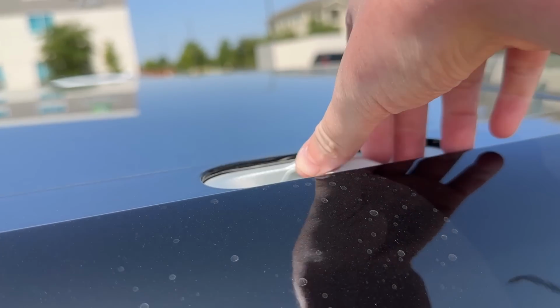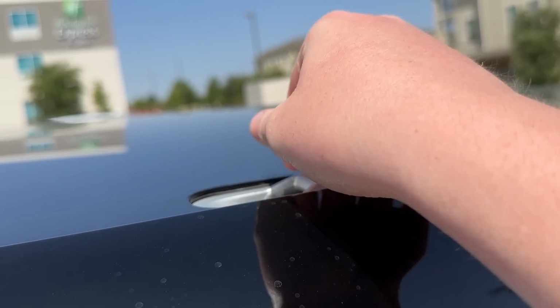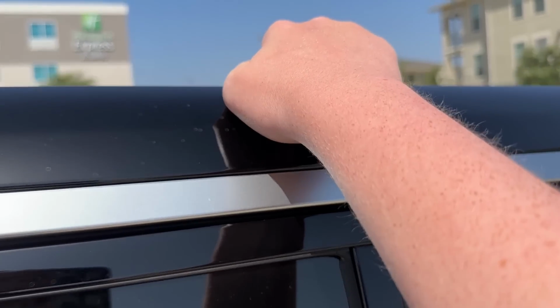One thing I don't like about the Rivian is how hard the headrests are. It's like hard as a rock. They're really stiff. They don't give that much. I don't usually rest my head on the headrest anyway, but it's kind of uncomfortable. Up on the roof, there are these little slots where you can hook a crossbar in, so you can put some crossbars in a roof rack up here.